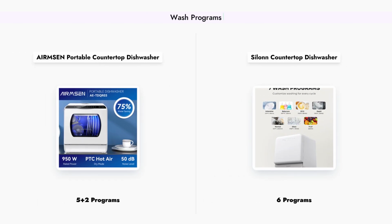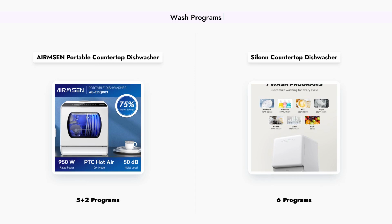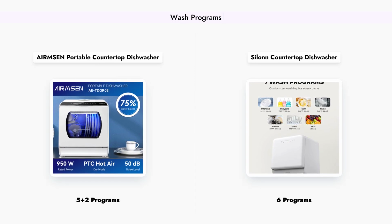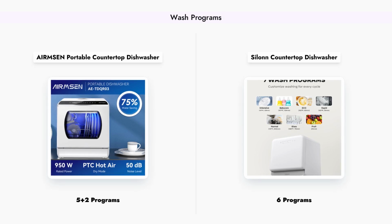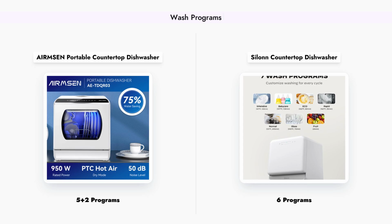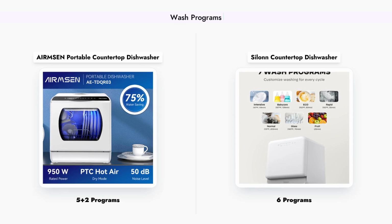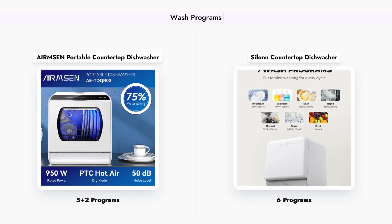In terms of washing programs, the Airmsen offers 5 standard programs plus 2 enhanced functions, while the Silonn provides 6 different wash programs, including an ECO mode. This gives the Silonn a slight edge in versatility, allowing users more options for their dishwashing needs.